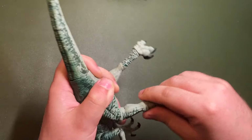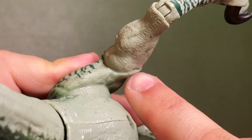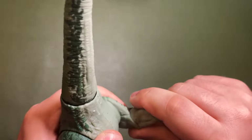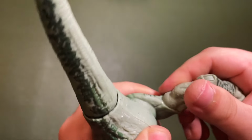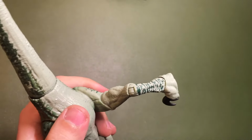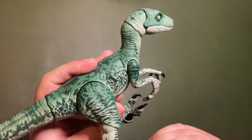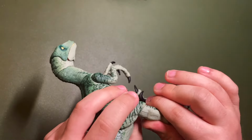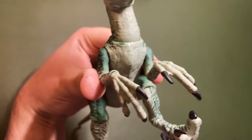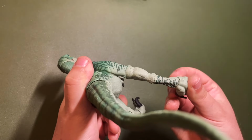Now it's okay. But the other leg looks properly glued down. If you look at that, that almost looks like glue right there. And it's properly solid. Like, you cannot move this at all. It's properly stuck. It is the wonky leg. So I don't know what the heck's going on here. That's so bad. It's meant to be posable. It's not supposed to be glued. It's glued at an angle as well.